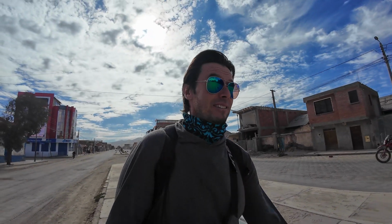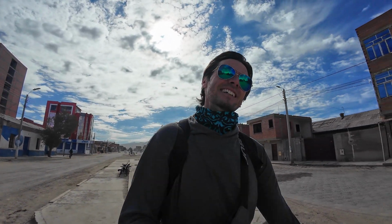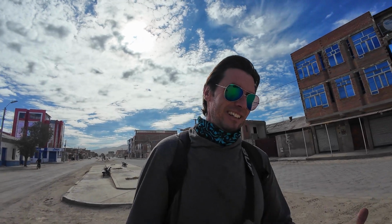Quick little fact about these salt flats: just below the surface is about 70% of the world's lithium, and a lot of it comes from the mining operations here in Bolivia.